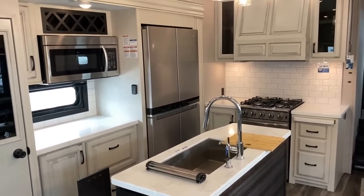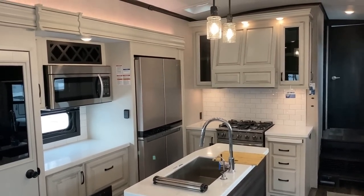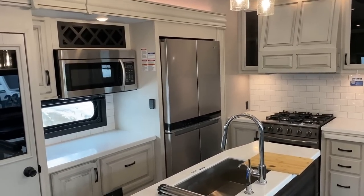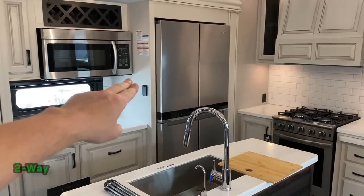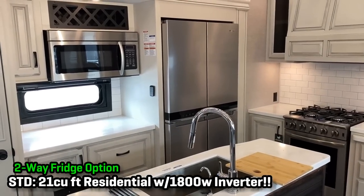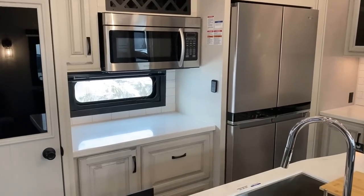The refrigerator. What we're looking at here is, I believe, the 21 cubic foot residential fridge that comes standard in these. There is also an 18 cubic foot gas electric two-way. This, however, comes with an 1800 watt inverter, so it can run the fridge and I think six other outlets in this RV. We'll talk more about that when we go outside.